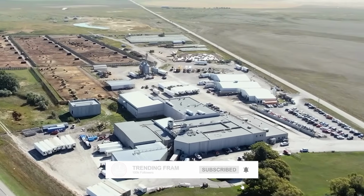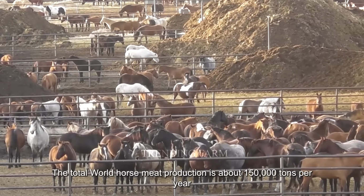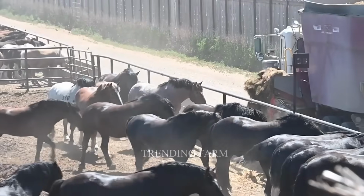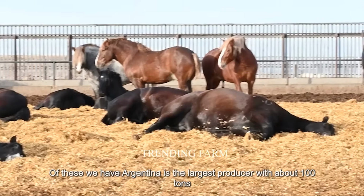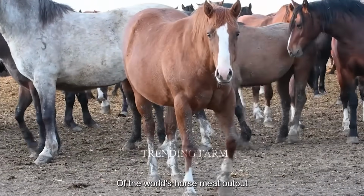According to the Food and Agriculture Organization of the United Nations, FAO, the total world horse meat production is about 150,000 tons per year. Of these, Argentina is the largest producer with about 100 tons, accounting for about 70% of the world's horse meat output.